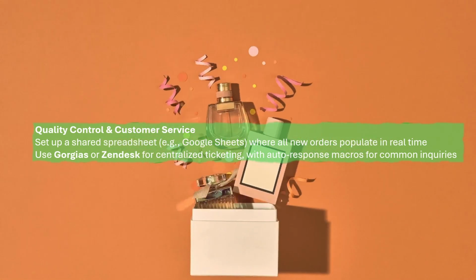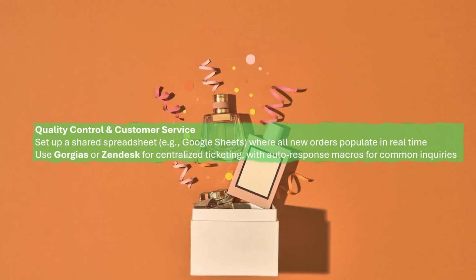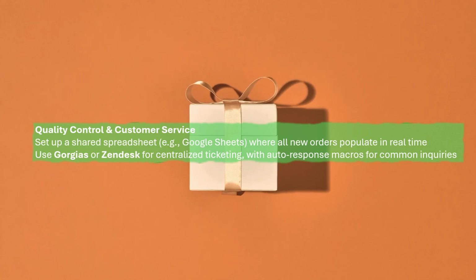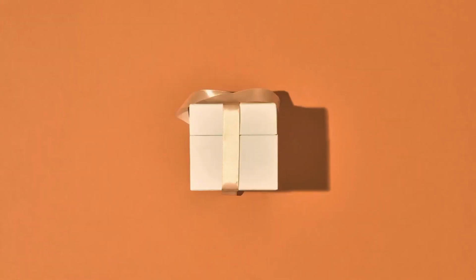Connect your store to a help desk like Gorgias or Zendesk. Create macros, canned responses, for the most frequent questions. Where's my order? Can I cancel? Do you ship to X? This way, your support team, or you if you're solo, can respond in seconds.